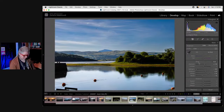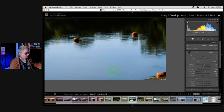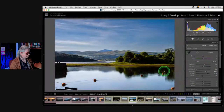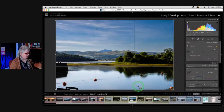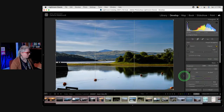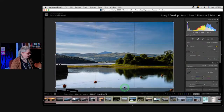All right, so that's looking good, right? This thing here in the bottom corner bothers me, this buoy here, and this sort of thing here. So we're gonna do some cropping. Let's just see if it's straight. Okay, so now Lightroom could get fooled here because it could think that this is the horizon. So I'm not sure if that's actually accurate or not. So I'm gonna come up from the bottom, get rid of that buoy on the right.